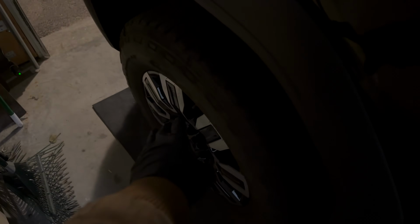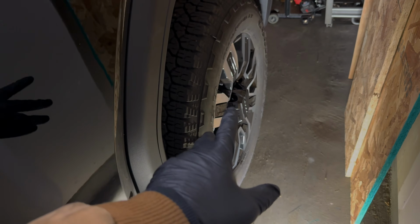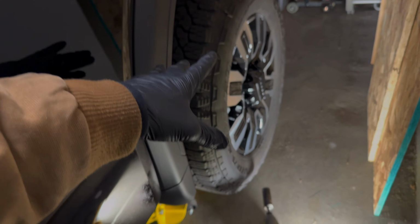All right, we got the front one done. Wheels back on. I still need to torque it. We're about to just double check and get some measurements on the rear. But again, it's really hard to do all this stuff at once. 2 hands to measure and a 3rd hand to record. So this is kind of why I'm chopping it up.